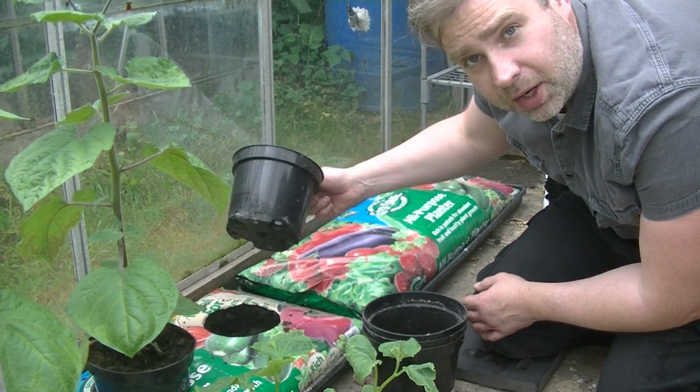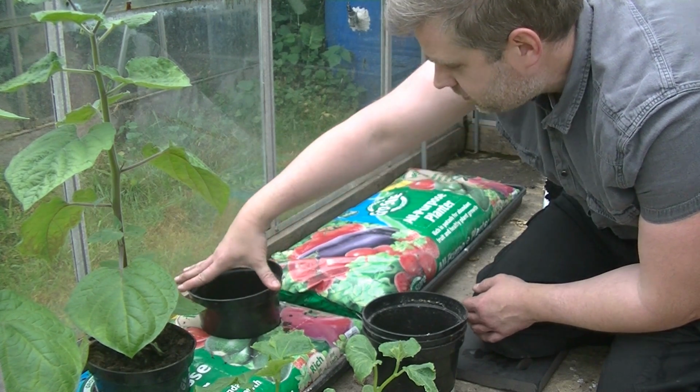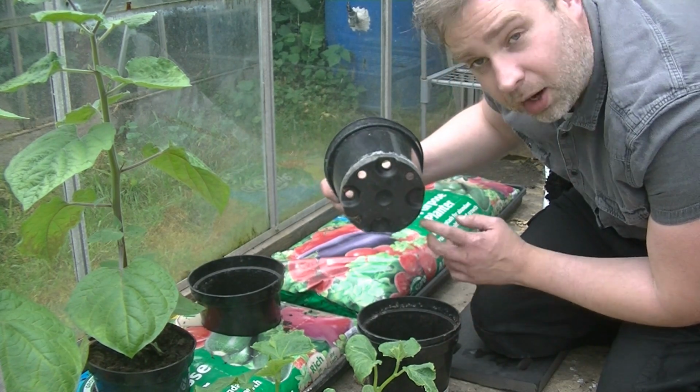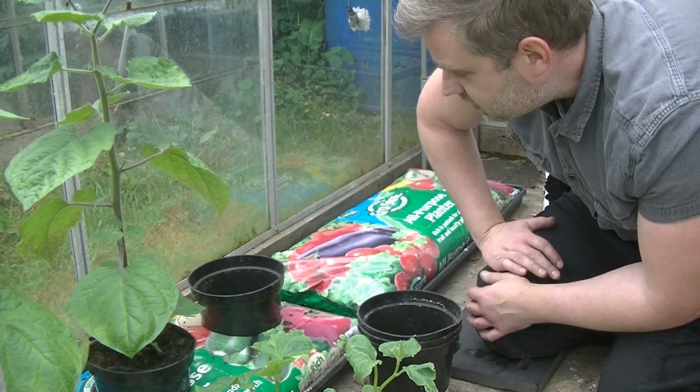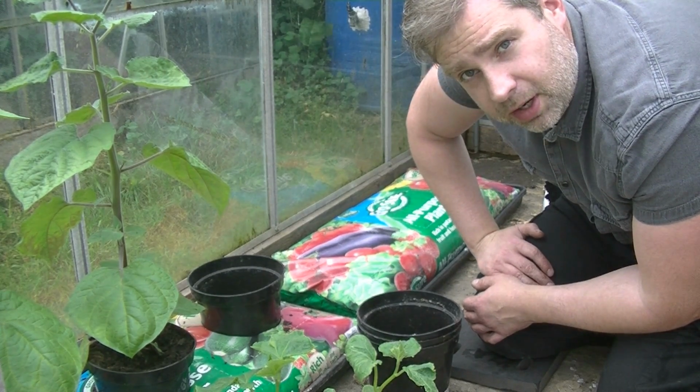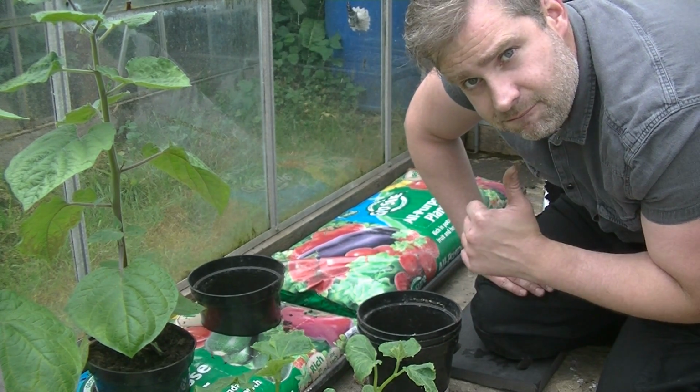I'm just going to cut a hole in it, pop my pot in. Some lovely nice big holes in the bottom of these pots as well, so the roots will be able to get straight through, and get them planted up really. So off I crack.